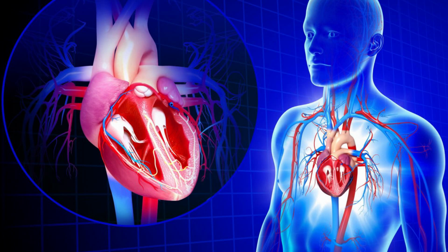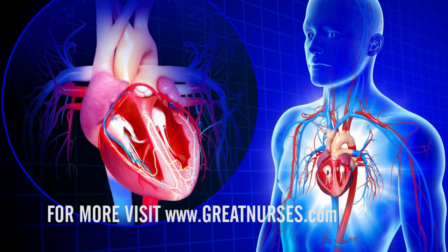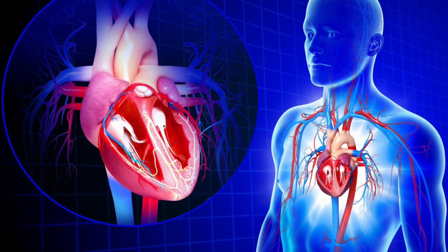cardiomyopathy. Always questions on cardiomyopathy. Now, there's 3 kinds of cardiomyopathy. There's dilated cardiomyopathy, which responds very nicely to digoxin. There's hypertrophic cardiomyopathy, which is what they ask you on the exam. And then there's restrictive cardiomyopathy. On the exam, they ask you about hypertrophic cardiomyopathy.